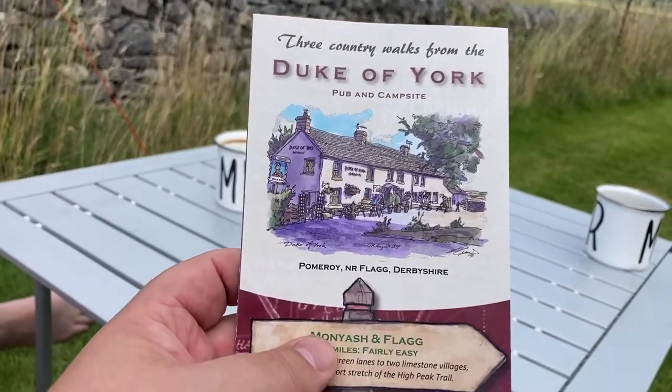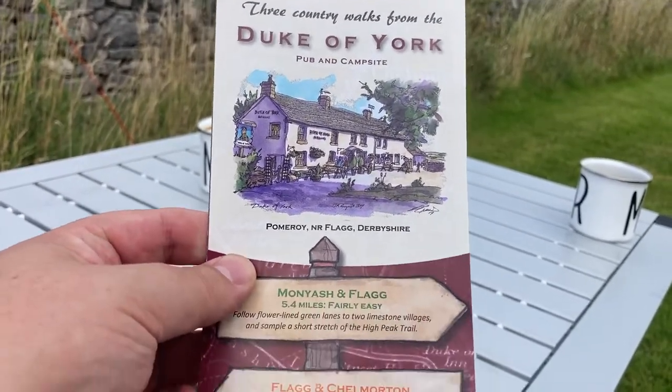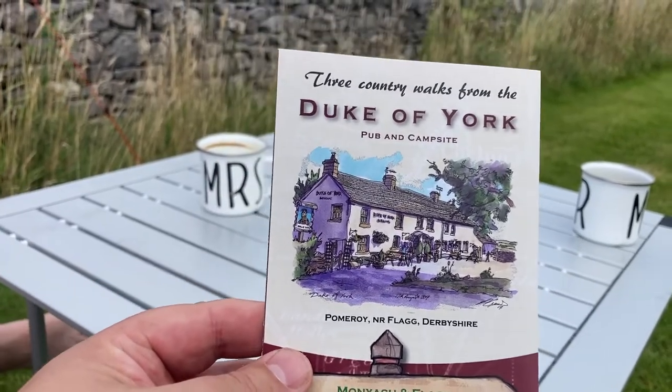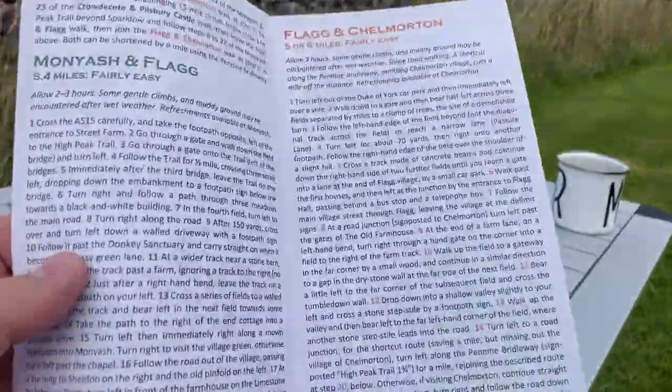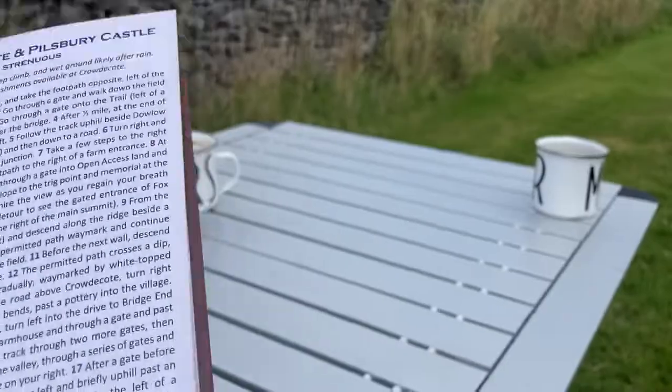So this is what you get when you book in, and it's got all the walks from the pub. So it's the Duke of York, and it's Pomeroy, near Flag, Derbyshire. So the Peak District, and a whole raft of different walks on here. Of course, you don't get a body like this by walking, but we can have a look.